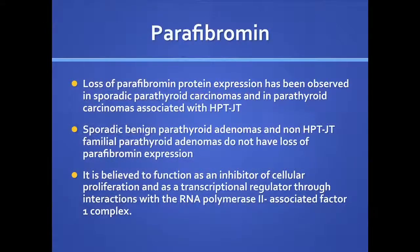Parafibromin is the protein associated with the mutation, and the loss of parafibromin protein expression has been observed in sporadic parathyroid carcinoma as well as in parathyroid carcinomas associated with HPT-JT. If you look at sporadic benign parathyroid adenomas or familial parathyroid adenomas not associated with the syndrome, they do not have a loss of parafibromin expression.